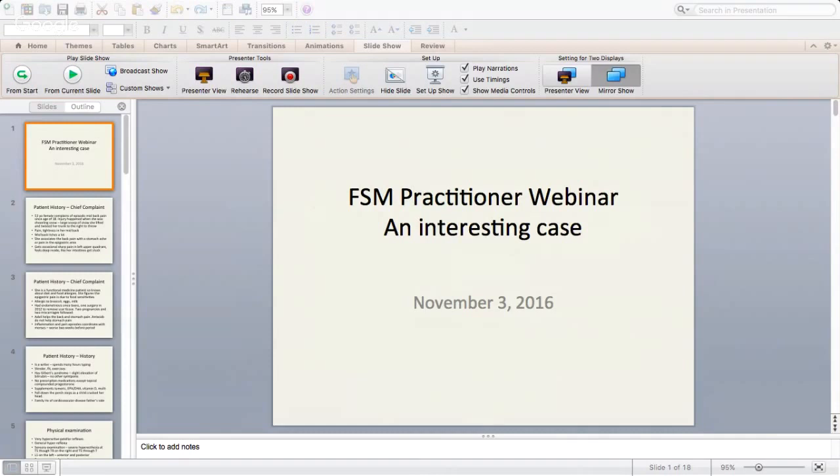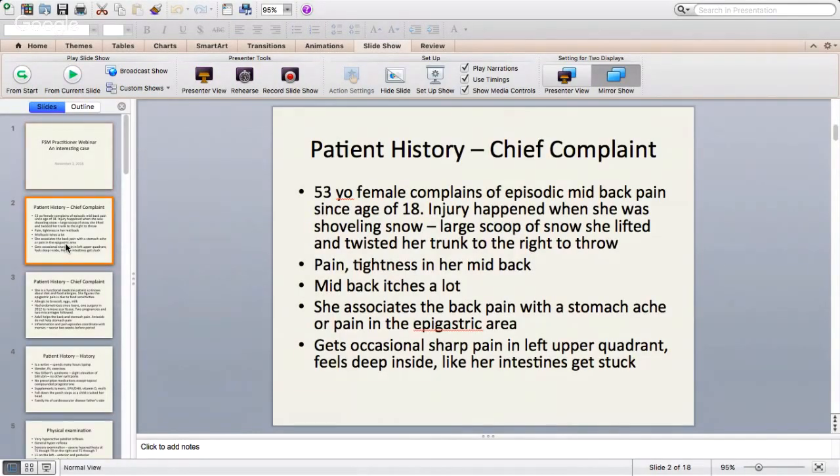This was an interesting case that came in to the office yesterday. Her history was she's 53 years old, and her complaint was she had mid-back pain since she was 18. So this is what, 36 years of back pain, and in the last few years she started to associate the back pain with abdominal pain. And the mechanism of injury when she did it was she was shoveling snow, and took this big scoop of snow and twisted and turned her upper back to throw the snow over to the right, I guess.